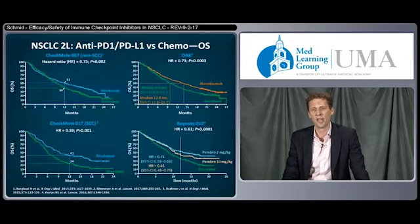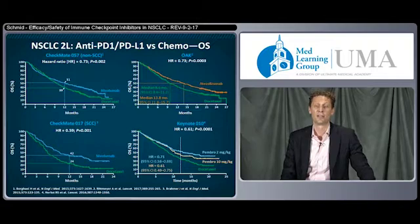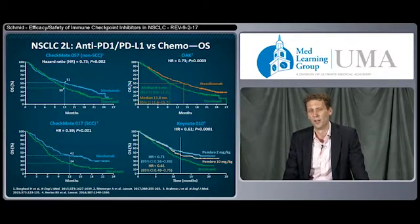If you look at the first endpoint for this trial, overall survival, you can see that in all these studies, overall survival was positive. There are differences in how early those curves separated, but essentially in all studies there was a hazard ratio between 0.59 and 0.73. All studies met the endpoint that single-agent immune checkpoint inhibitor therapy, whether it was targeting PD-1 or PD-L1, was significantly superior to second-line chemotherapy with docetaxel.